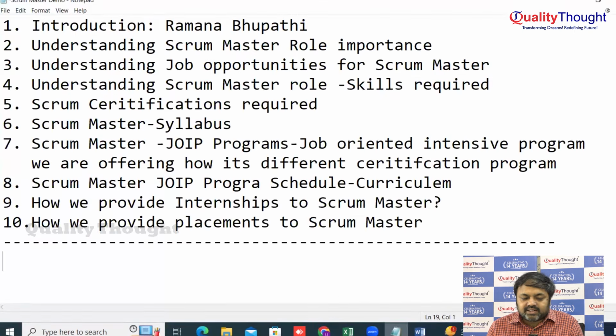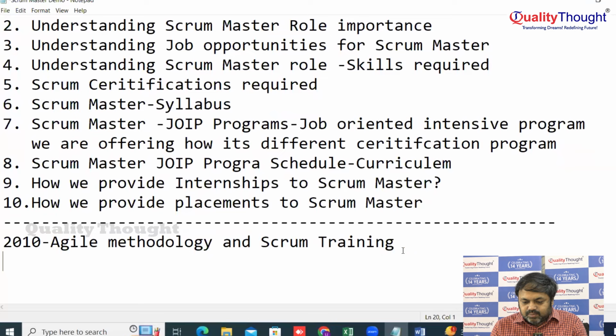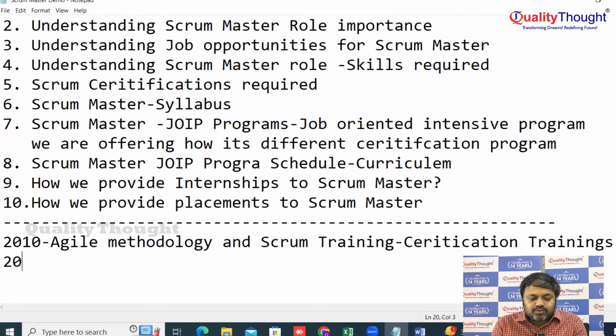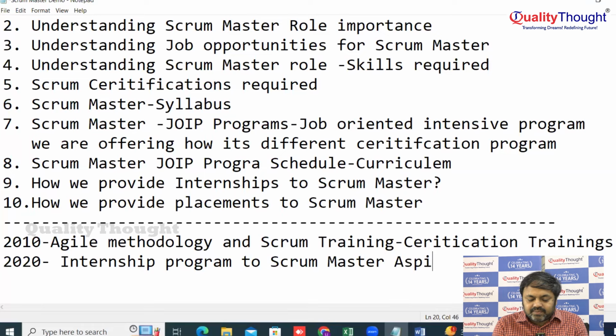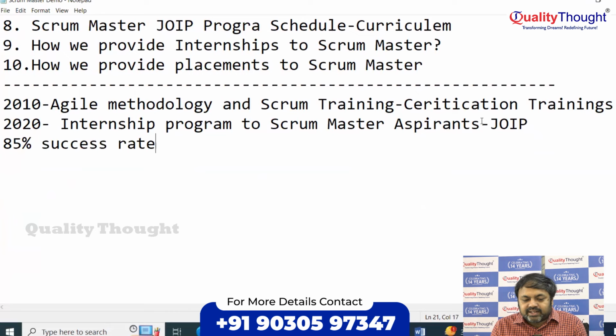Coming to my teaching experience, since 2010 I'm teaching Agile methodology and Scrum training. At that time it was certification-oriented training that we gave. In 2020 we started an internship program for Scrum Master aspirants. We started the internship program from 2020 onwards, and we call it the JYP program. We got an 85% success rate, even during the recession. This is about my teaching experience with Scrum.